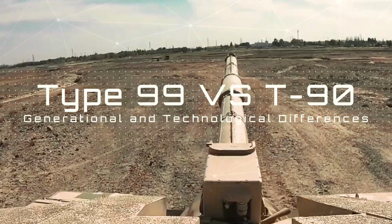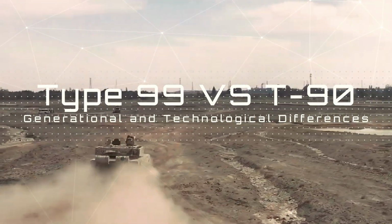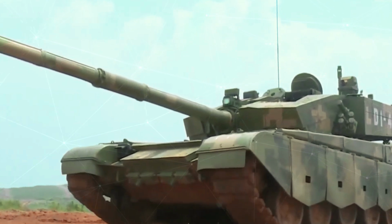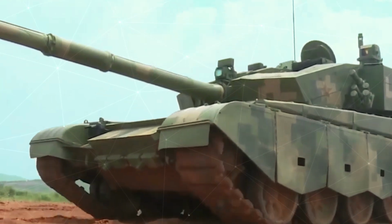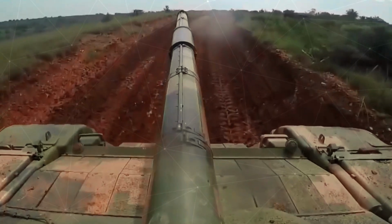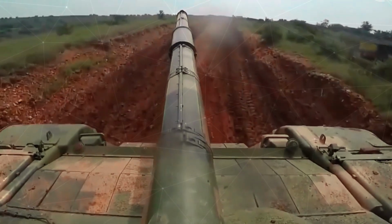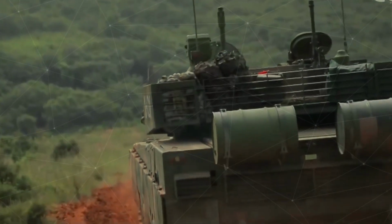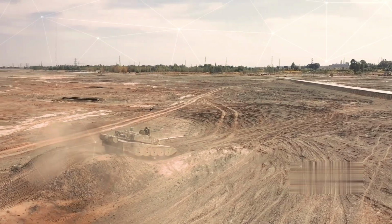Type 99 vs. T90: generational and technological differences. The Chinese Type 99 is classified as a third-generation main battle tank, while the Russian T90 is considered a fourth-generation tank. This generational difference is crucial as it reflects advancements in technology, design philosophy, and combat roles.